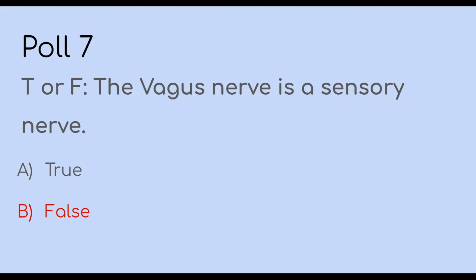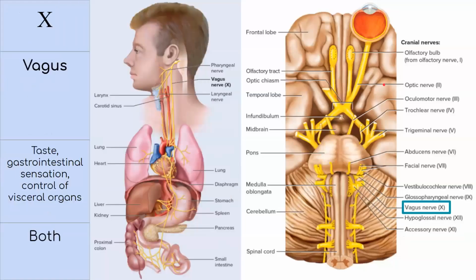So if we go back to it, you can see that it is responsible not only for your taste, which is a sensation, and the gastrointestinal sensation, like maybe pain or a feeling that you get in your guts, but also the control of visceral organs. So it helps the heartbeat, or helps the stomach move the food, or the intestines move the food. So it's both sensory and motor.